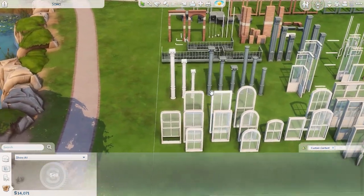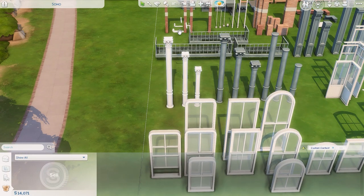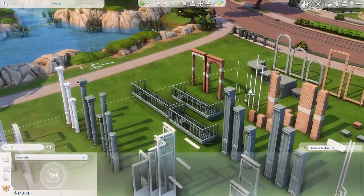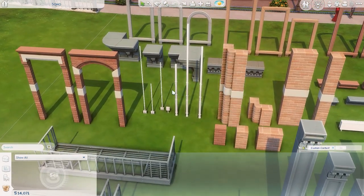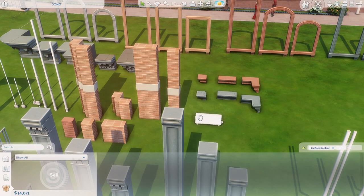We have all these different column styles and sizes. There's little pipes that go on the ceiling, which I've never used because I don't care about the ceilings that much in the game, to be honest, when I'm building, but you can definitely use those as well. We have these arches here for windows and doors, and then all these light switches and a little electrical outlet, some more pipes, and a little radiator, which is so cute.